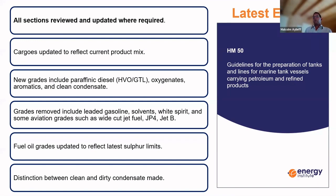There's aromatics and oxygenates being moved around a lot more as the tanker fleet matures and becomes more specialized. Also, some grades we've decided to remove from HM50, things like leaded gasoline, which we just don't see in the globe anymore, apart from avgas. Solvents, white spirit, they're not things that are being carried around a lot, so they're not really of use in HM50. And also a lot of aviation grades, whereas in the past there might be a whole range of aviation grades. Now we're pretty much just talking, as far as tankers are concerned, about just normal Jet A1. So all these other wide cut jet fuels, JP4s, Jet Bs, they're just not being produced anymore. So it's pointless having them there.